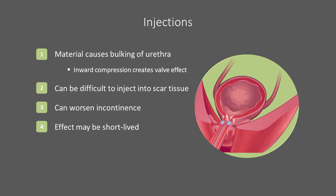Injection therapy, also called periurethral bulking, involves the injection of material just under the lining of the urethra in order to make the urethra close inward on itself and create a kind of seal or valve. This type of treatment is commonly used in women with incontinence, but not often performed in men. The problem in men after prostate surgery is that the area where one would want to inject the material is usually scarred, making it difficult to perform the injection and making the tissue stiffer so it does not expand very well and create a good valve effect.